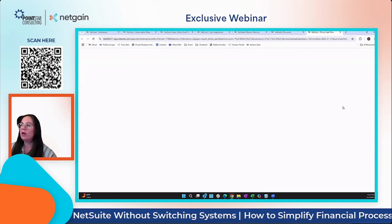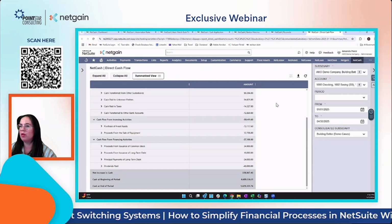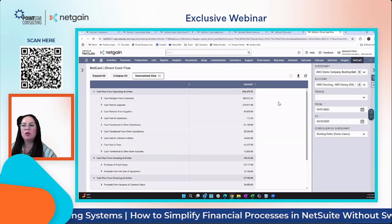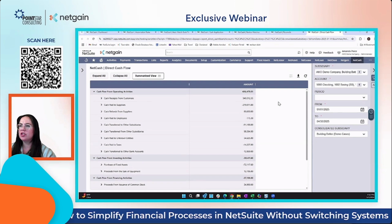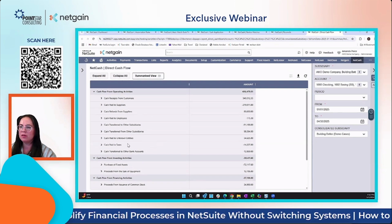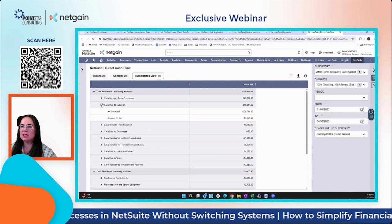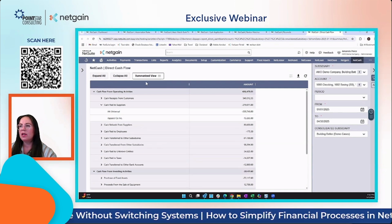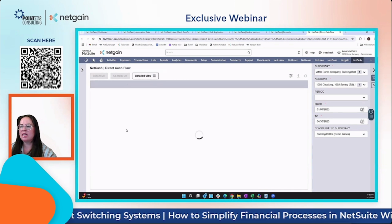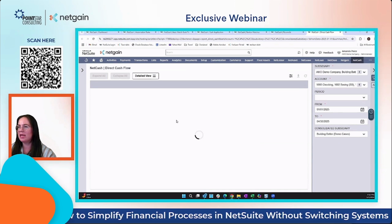In terms of reports with NetCash, I wanted to show you our new direct cash flow report. So this is utilizing both the cash information and the GL information to put together a direct cash flow. So we're starting off at that summarized view. I'm able to drill down into any of these sections to see the specific vendors. If you do your detailed view, it's going to give you all the way down to the transaction level. Again, you can change which subsidiary you're consolidating at.